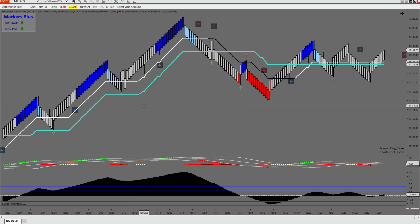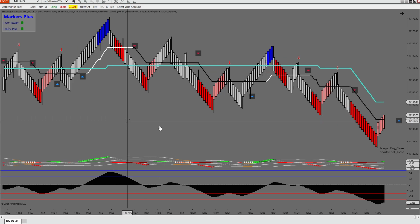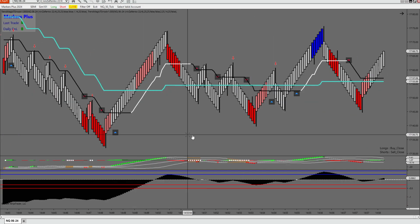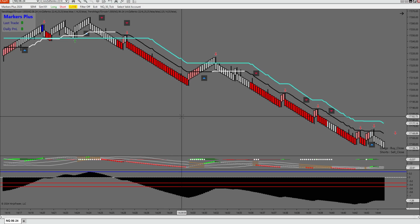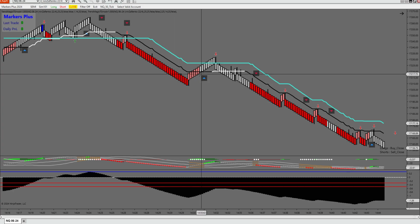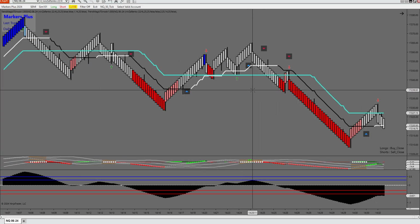And then, of course, the deep pullbacks. Let's see if we can find one of those for an example, just to keep everybody refreshed on what we're looking for. Yeah, here's a good bearish deep pullback. Bearish trend confirmed by the histogram. Up triangle indicating deep pullback. The structure still remains intact, and Optimus says take that short. So we take that short.